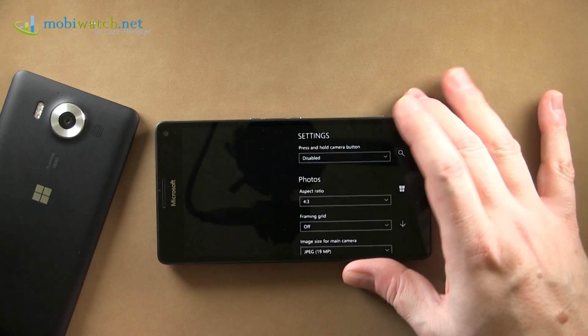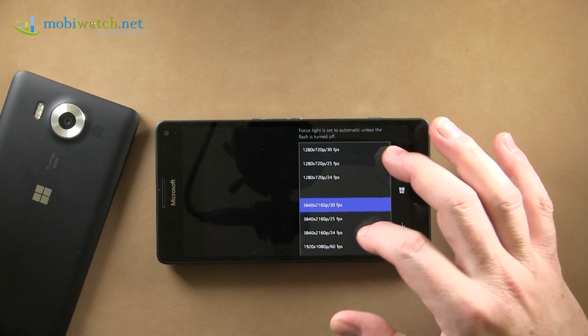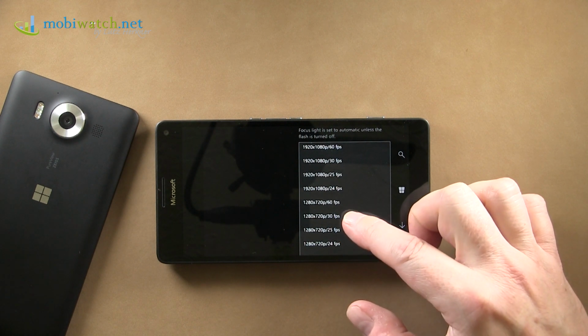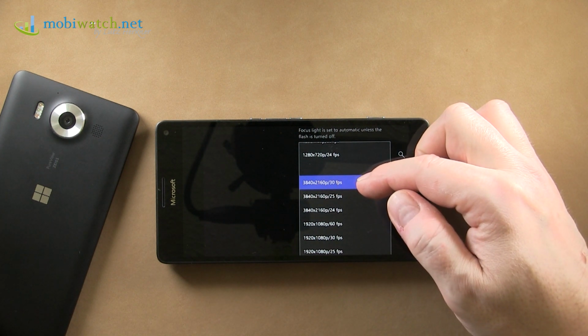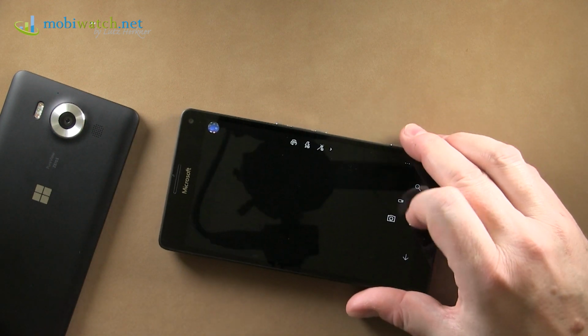So you have here lots of settings to choose from, and especially I wanted to show this one here with the videos, because this is a lot more than I could explain. As you can see here, first you have 24 frames per second, 25, 30, and even 60 in some resolutions, going up to 4K with 30 frames per second. So video high quality, at least I hope so.